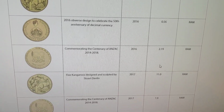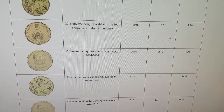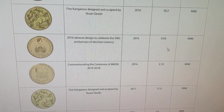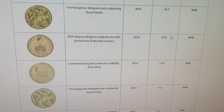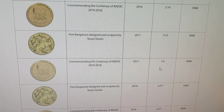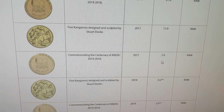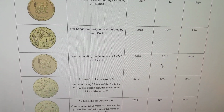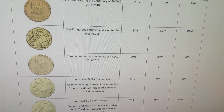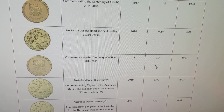So in 2016, 2.19 million. But then we had the low mintage changeover coin, which, check my video on that one if you haven't seen that. And they also made a lot of Mob of Roos, just over 30 million of that one. The 2017, 1.9 million. And the 2018 is an unconfirmed number yet, so they know that they at least made 2 million of those in the first 6 months of the financial year.